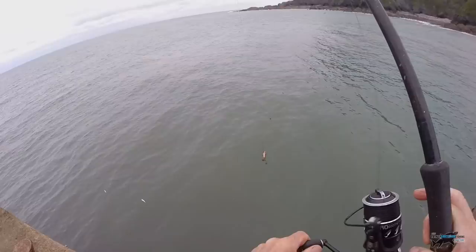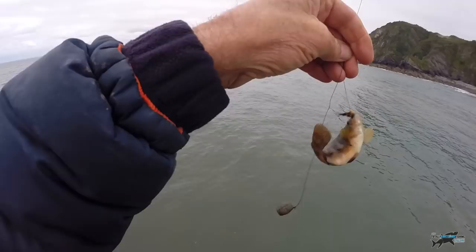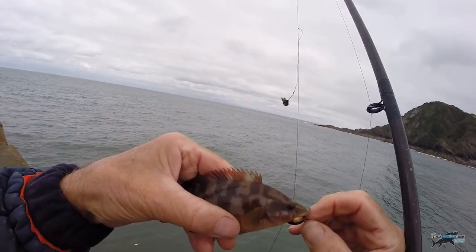Guys, a little wrasse there, just on a piece of crab. Hope you can see that. Made up for last night. Just a small one. And back he goes.